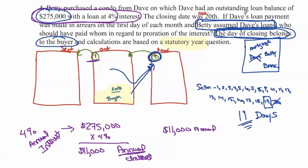Divide that by the 19 days. So you want me to take $11,000? Do that for me. Take 11,000 and divide it by 19. That didn't come out right. I don't even think that came out correctly. Try that again. 11,000 divided by 19. 0.57.